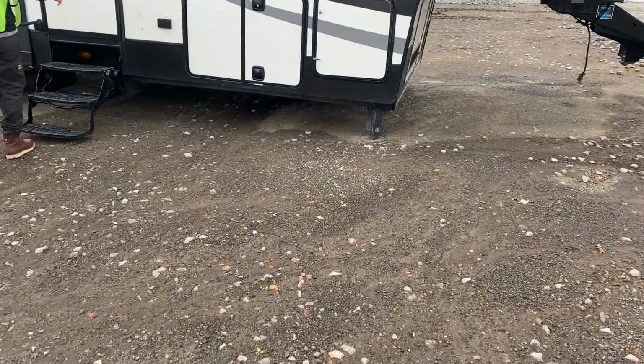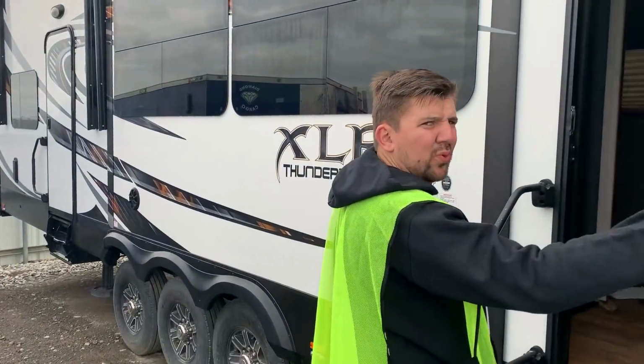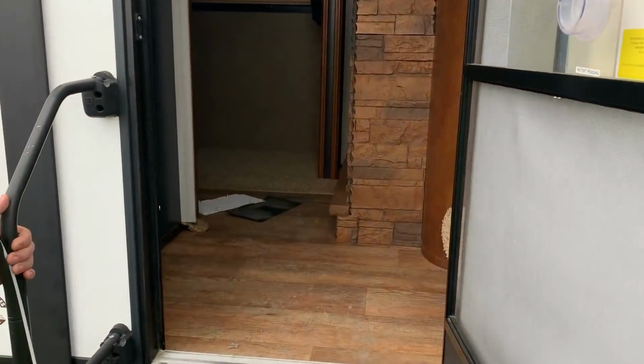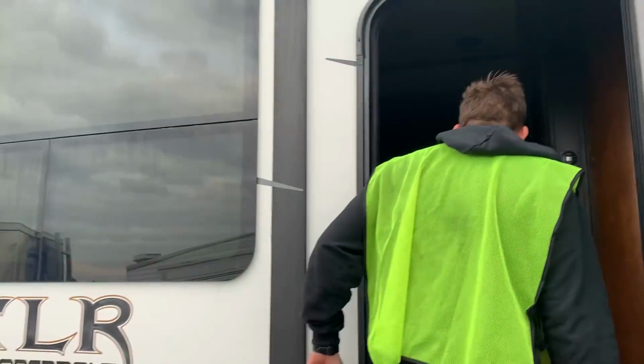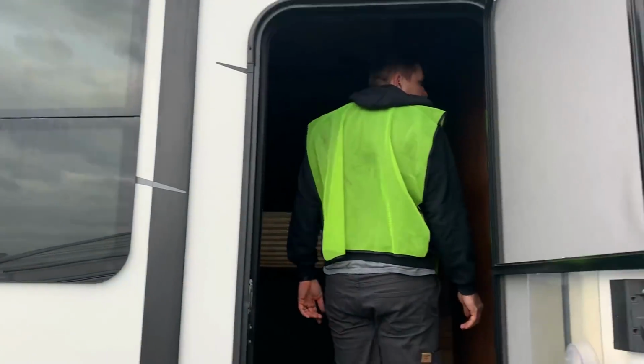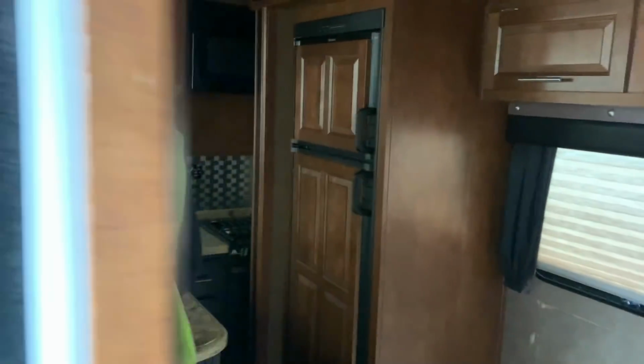Looks like the hydraulics went down for some reason. I mean, the glass looks good. Ooh, yeah, look at that. I mean, maybe it has some roof damage. Smells great in here. Looks good, smells good. Look at this island. Wow, really sick.